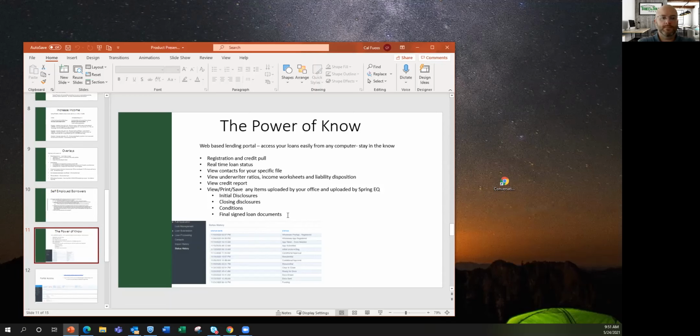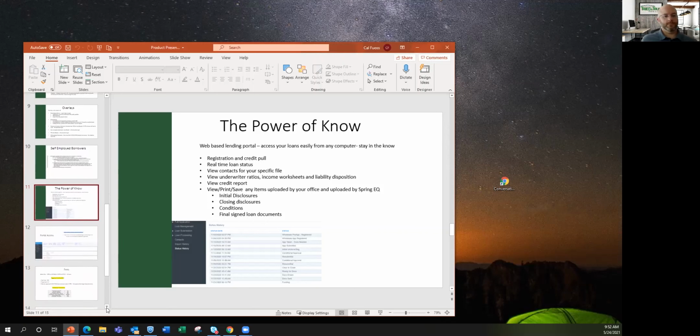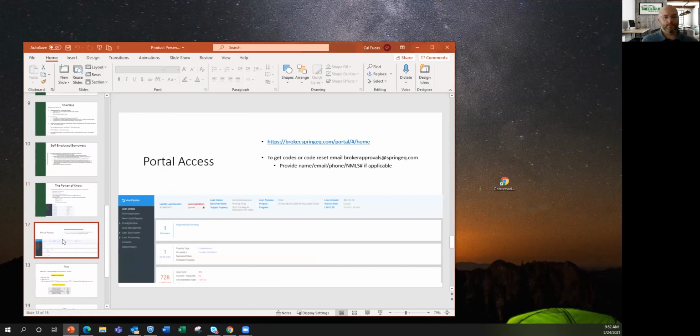You can lock the loan. You can see the lock confirmation. You can submit the loan. It's a very user-friendly, hands-on, 24/7 access to your files. You can print and save any of the early disclosures, the lock agreements, the conditions, the closing disclosures, and even the final loan documents. So the portal is very user-friendly, and we won't have time to go into it today, but I'll just show you a brief screen of it here.